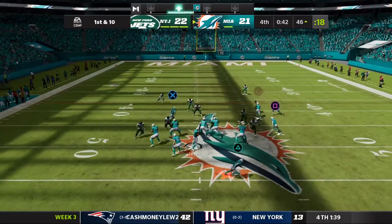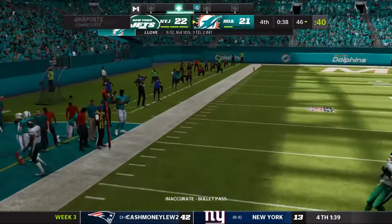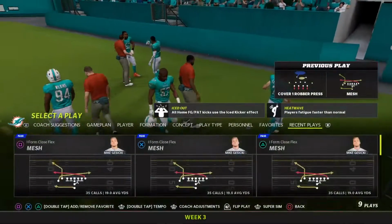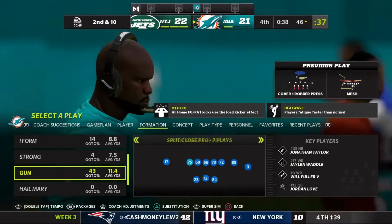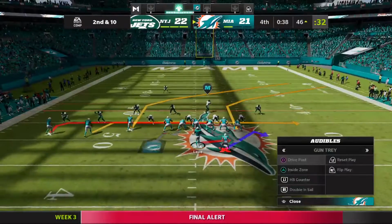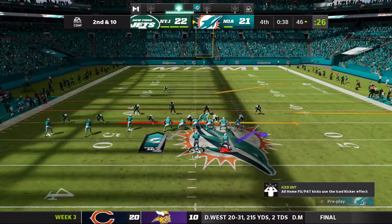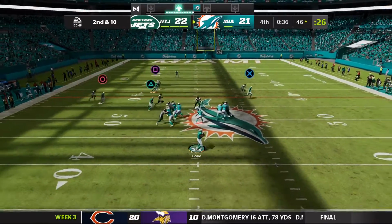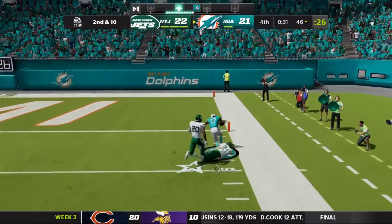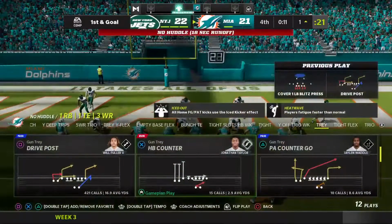Now Love. And this one's incomplete. Will Fuller was the intended target. That'll bring up second down. It leads to second and 10. Love. Open net is Waddle, complete. And he just falls short down at the 1-yard line.